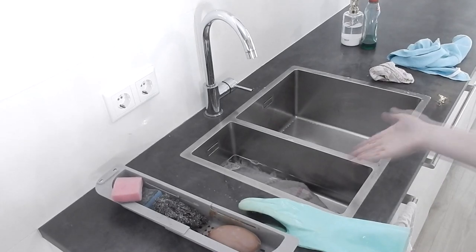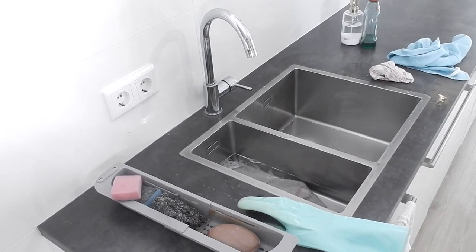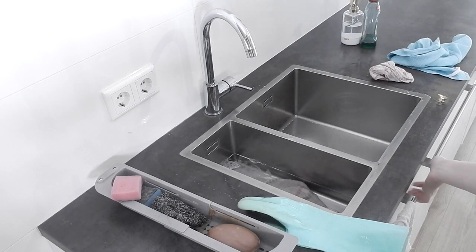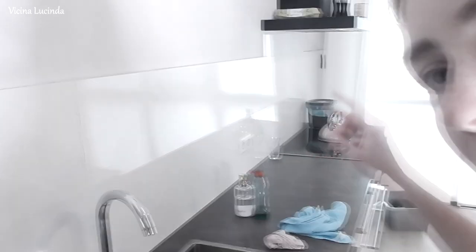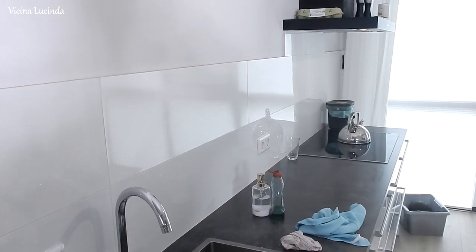The sink is clean, and I've got some hot water with detergent here. So I'm going to clean the tiles, the countertops, the kitchen doors, the fronts, and also on top of the fan hood over there, it's really dusty. So here we go.